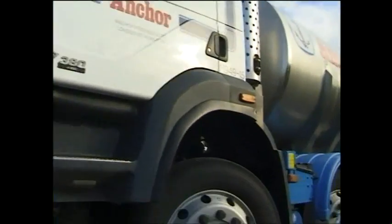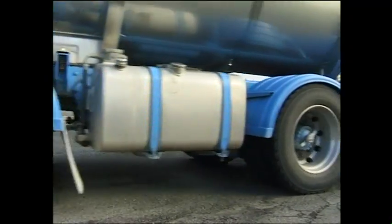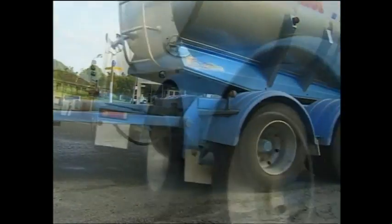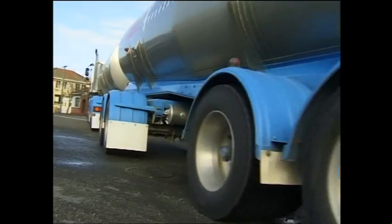Now fully loaded with more than 28,000 litres of farm fresh milk on board, it's time for the 250 kilometre haul back to the Anchor Dairy processing plant.